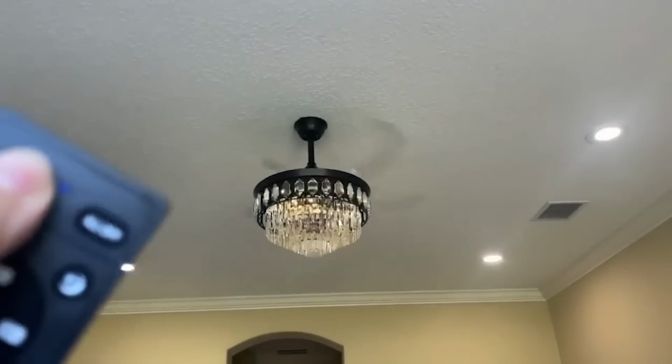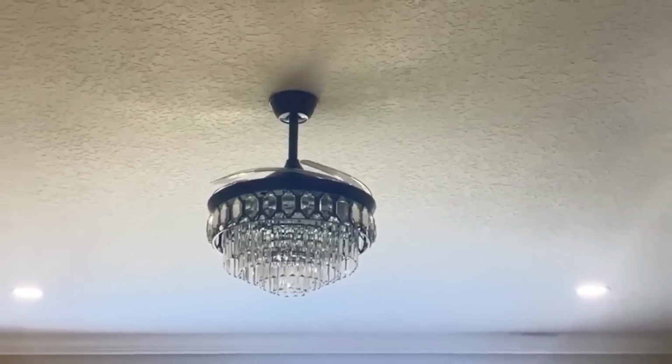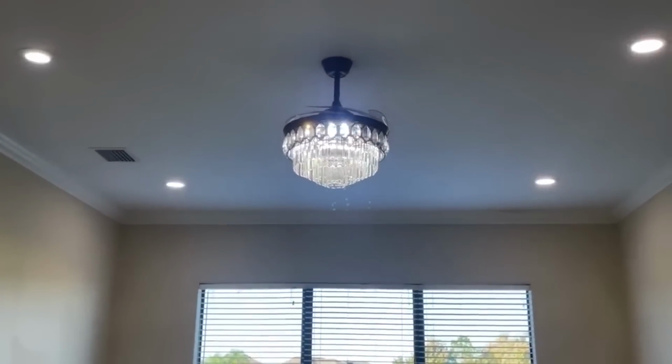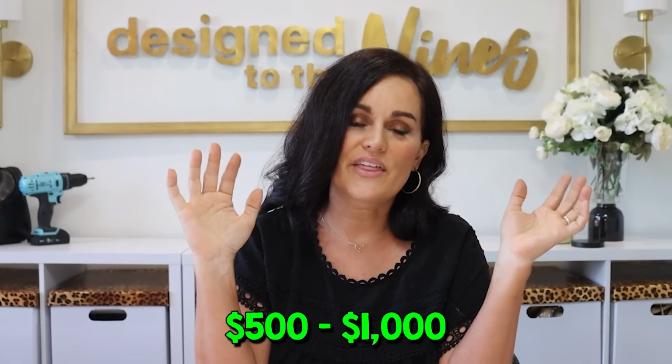I think it looks elegant and timeless, and then when we're not using the fan, the blades tuck back in. They kind of are hidden. You kind of see them, but they're not obtrusive, and they are clear. As far as switching those out DIY, we are looking at about $150 to $500 depending on the fixture you do. This is something that I will do, but generally speaking, I don't like to do fans because fans can get out of balance and all of that. So if you hire a professional to do it, you're going to be looking at more, again, $500 to $1,000 depending on how many and all of that.